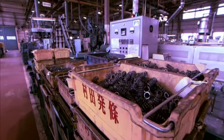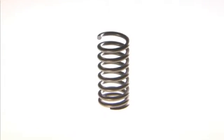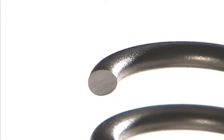To ride out the storm, they decided to focus on improving their technical capabilities. And through that effort was born a product unlike any in the world. Until then, we used wires that had a circular shape. But our idea was to make springs with oval-shaped wires. The conventional method of making springs was to use circular wires. But the company developed a spring from oval-shaped wires.